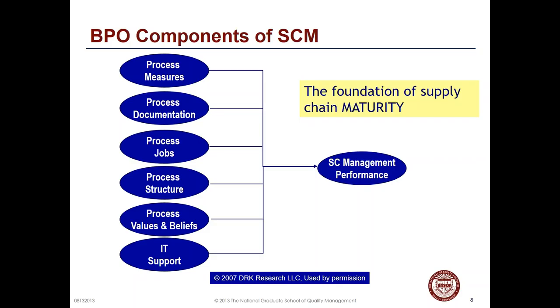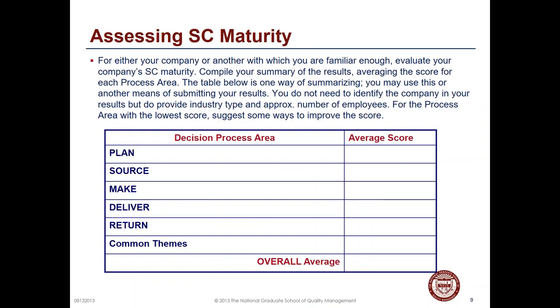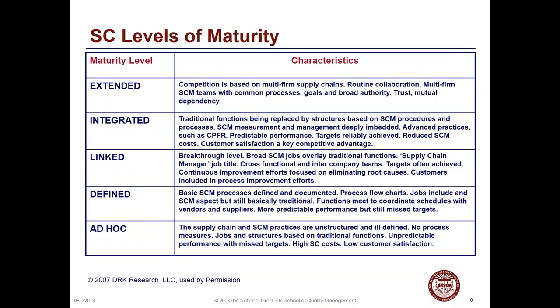And one of the ways you could do that is there are a lot of folks who went out there and developed a survey instrument that helps identify an organization's level of maturity in supply chain process thinking. You could Google that and look at the BPO survey questions. There's just a ton of them out on the web, and the Supply Chain Council website has that as well. There are a lot of exercises to assess supply chain maturity, but again, it goes back to looking at your plan, source, make, deliver, return, and the common themes in there.